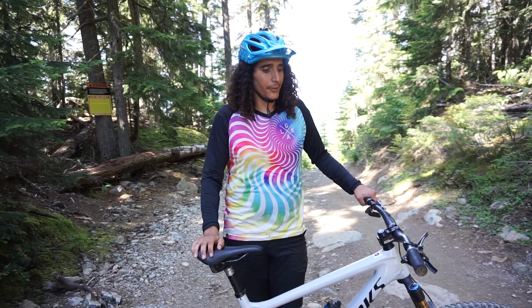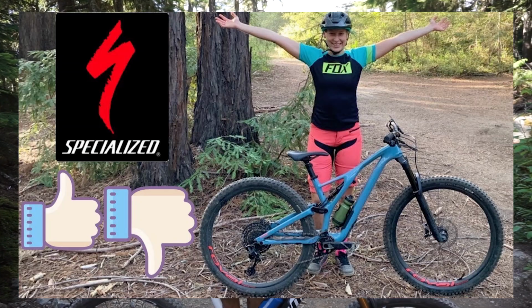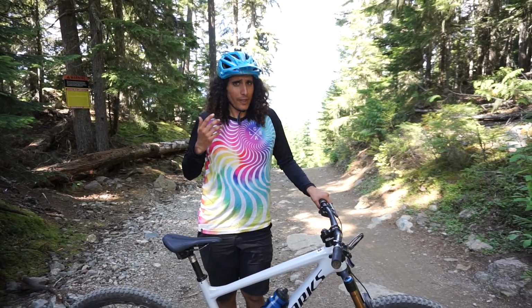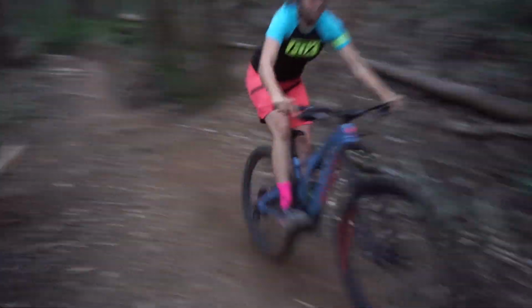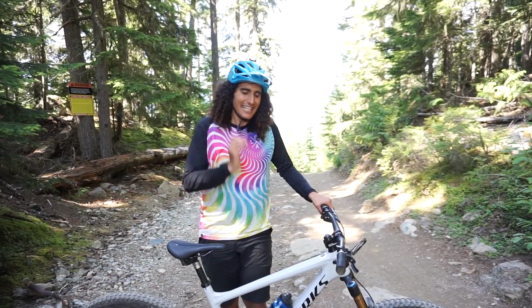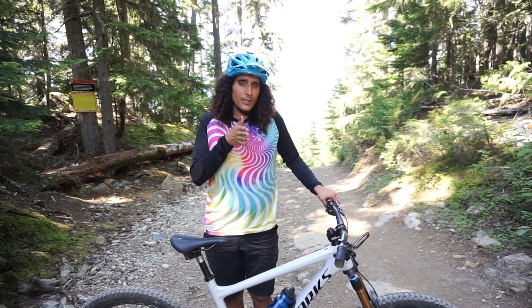So one of the reasons I'm really excited to try this bike is because we did review the Stump Jumper early in the year. I'll link that video right here. And that was a really fun bike as well. I thought it was very precise. The suspension definitely felt active to where I felt like the bike was planted to the ground, but you could put it exactly where you wanted it to.